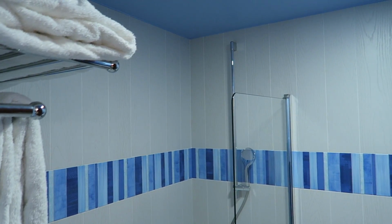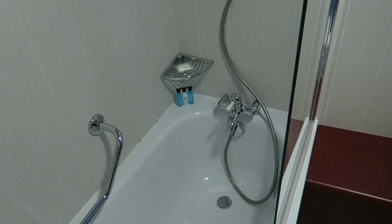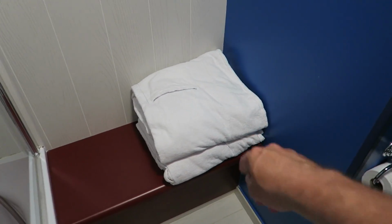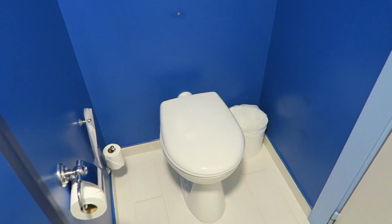It's a little weird with the light, but plenty of towels. Nice bathtub. Also the little shampoo, shower gel. The bath robes just there in the corner. And then the toilet a bit hidden behind the door.